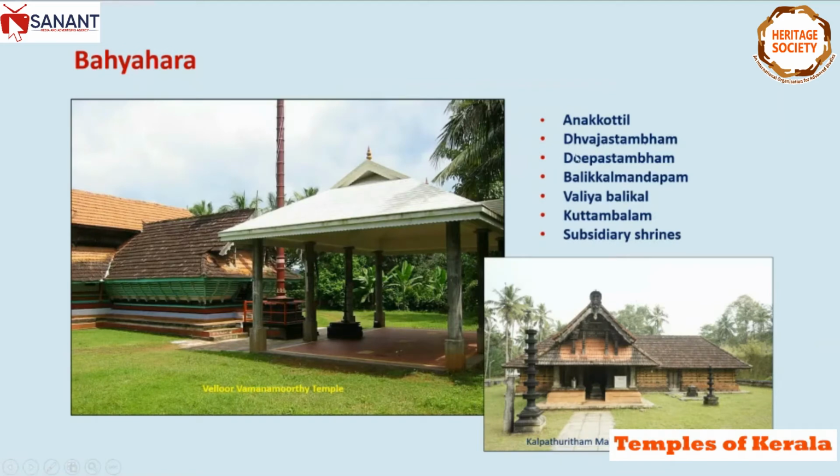In the Bahyahara, you have components like the Anakottil. This is the Anakottil. Dwajastambam will be there. Deepastambam will be there. And there will be a Balikkal Mandapam, which is also known as the Agramandapam. Then Valiya Balikkal, inside which there will be a Balikkal. Then Kootambalam, a structure where the performing arts, some of the classical dances, are performed. And apart from that, there are subsidiary shrines. So all these components are seen in the Bahyahara, or the fourth prakara.